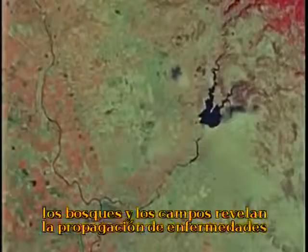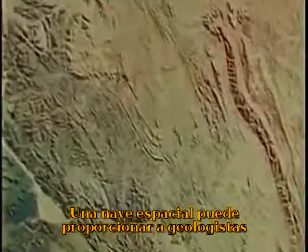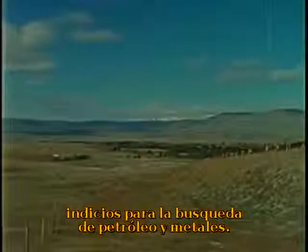Seen from far out, the forests and fields reveal the spread of disease and insect infestation. A spacecraft can provide geologists with clues to where to search for oil or metals. Space imagery can give us new knowledge of living marine resources.